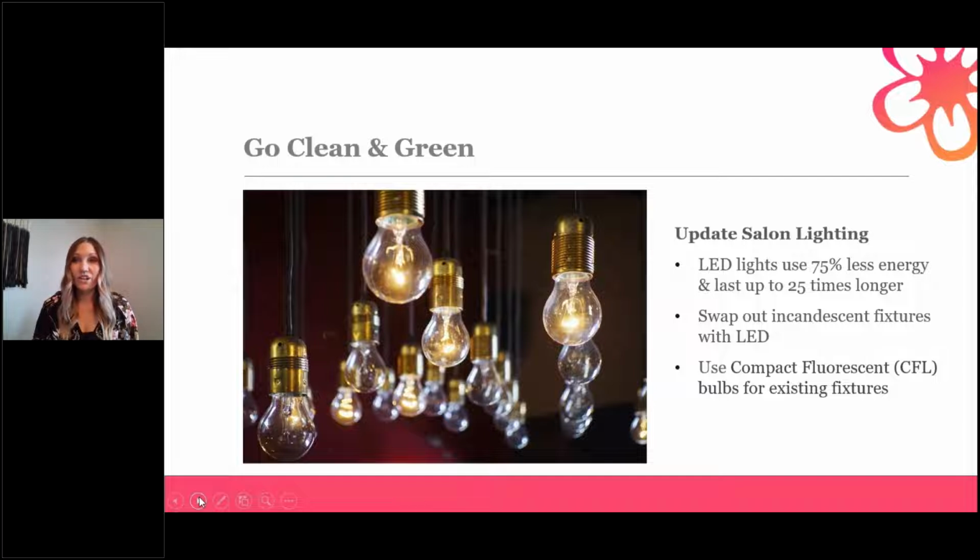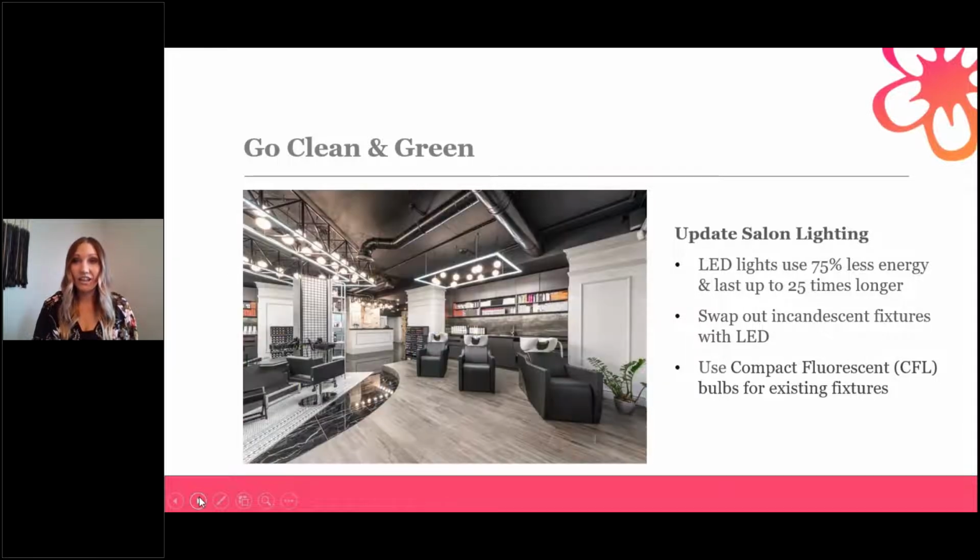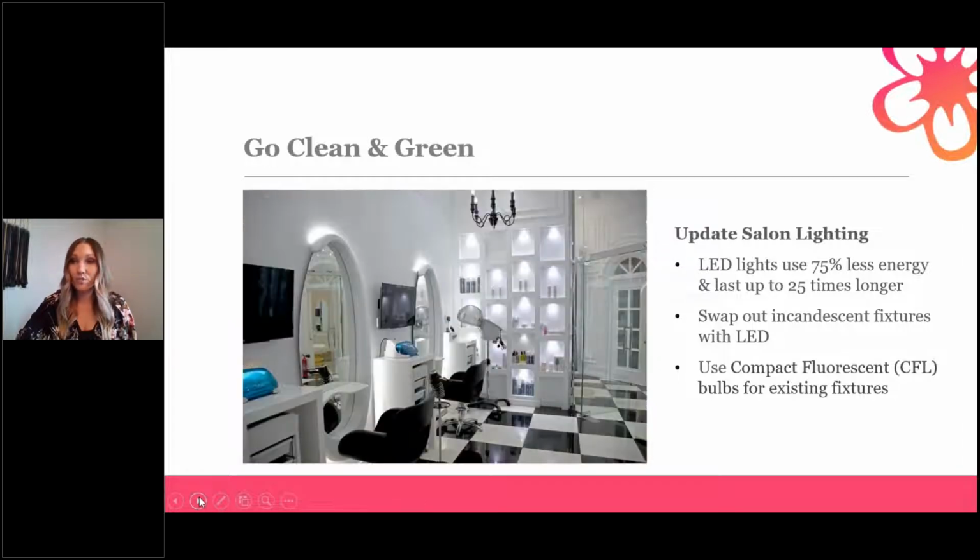Your lighting is another way to cut your energy use. High efficiency lighting technology, like LED lights, uses around 75% less energy and will last up to 25 times longer than incandescent lighting. So consider swapping out some of your lighting fixtures for LED versions. And if nothing else, you can use compact fluorescent bulbs for your existing lighting.